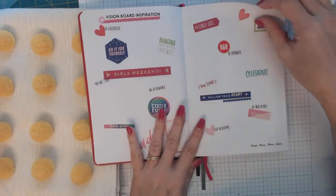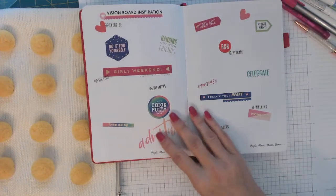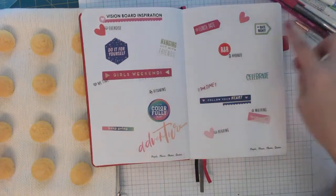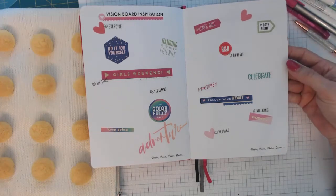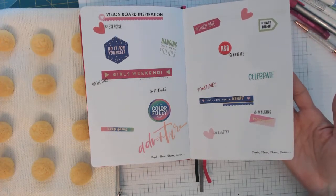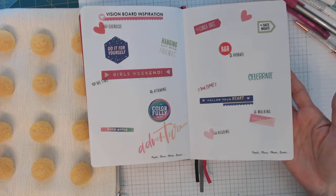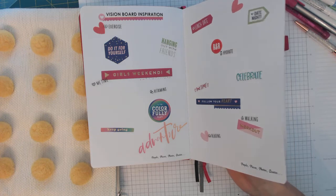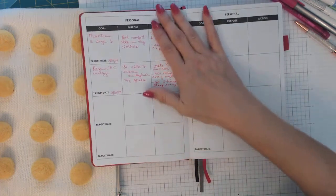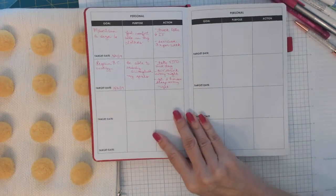Okay. They have a vision board section, which I just kind of use stickers, exercise, vitamins, just all these different things that are important. Celebrate everything, the little things too in life. And so that's all I did. I didn't cut out magazine pictures. I know some people go really elaborate with vision boards, and I just kind of wanted to have something to look back at and looks cute.